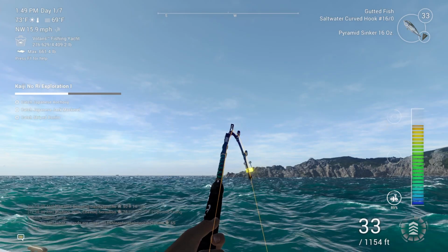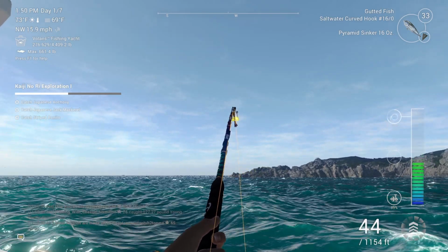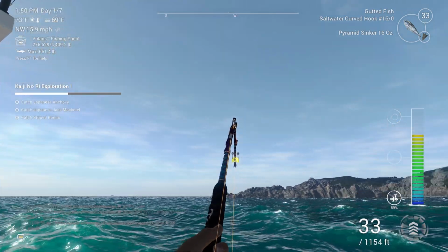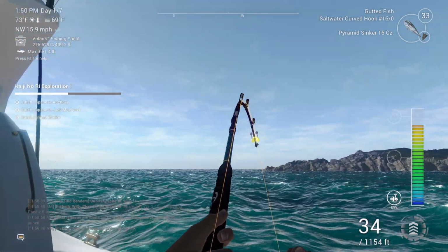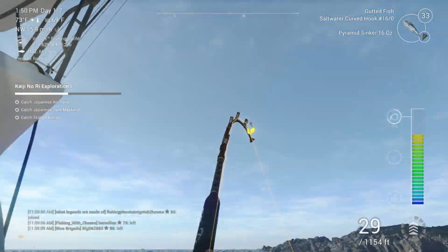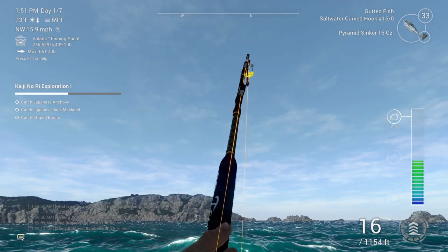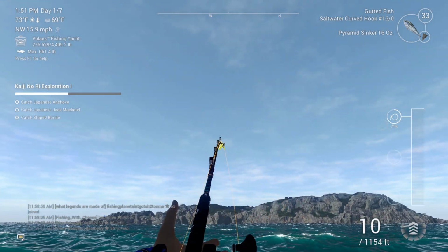Alright, I just seen 20. I don't know if we ever had him at 20, but now he's going to start his power trip run again here. Man, this thing is just... Come on, baby, come on. Yeah, stab him.